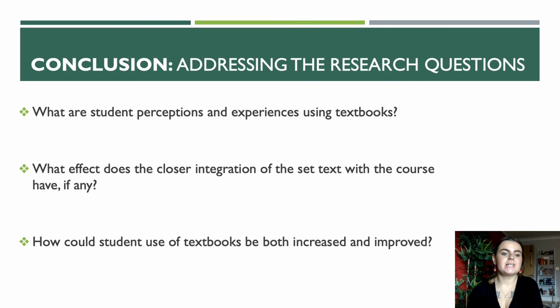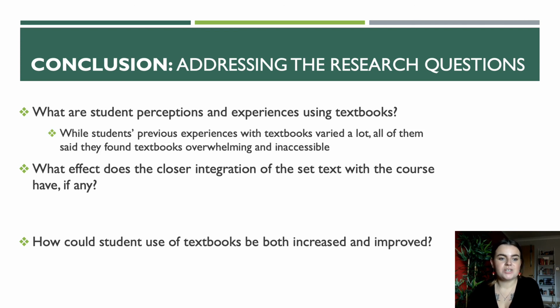So firstly, what are student perceptions and experiences using textbooks? This was actually quite wide-ranging, and I hadn't expected that. Some students had no experience, some had loads with textbooks, but overall they all said that they found them quite intimidating and that had stopped them from using them as often as they would have liked to.